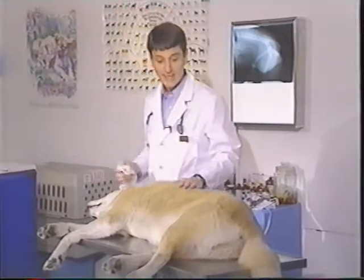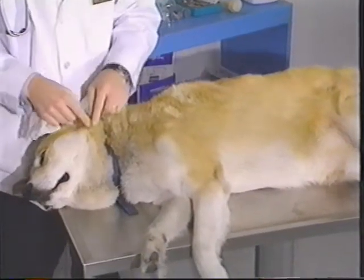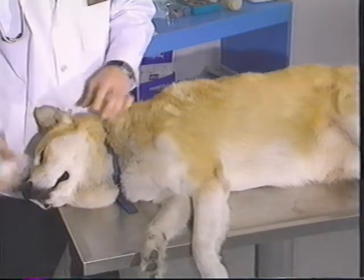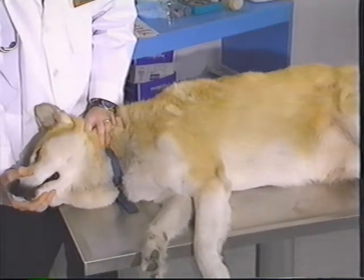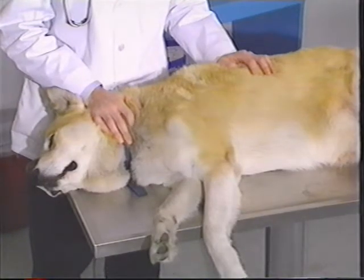Each breath should last about a second and a half, and you should see his chest rise with each breath. If you don't, make sure that he doesn't have an airway obstruction, or try repositioning his neck before continuing. After two good, steady, deep breaths, check to see if your dog is breathing on his own. If he is, stop rescue breathing and bring him to your veterinarian.